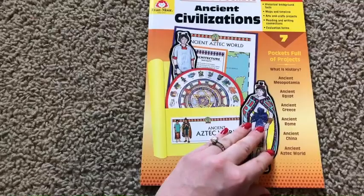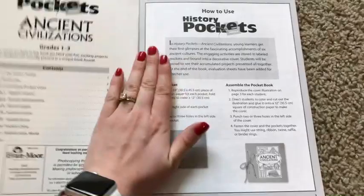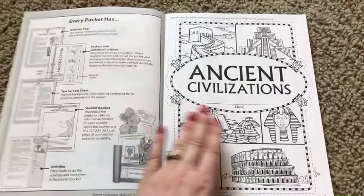So the book is set up exactly the same as the last one, so I'll just briefly run through this so that you can see what types of activities they have, and then you can make a decision if it's something that you're going to want to incorporate into your studies this year.